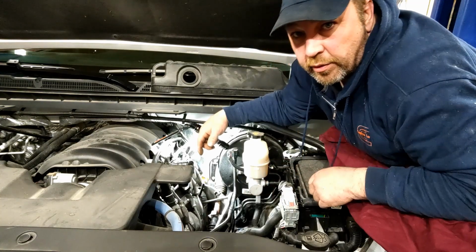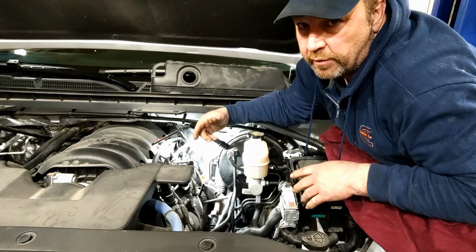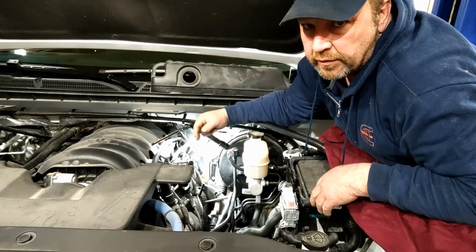I think I'm going to get the air gun and blow that off a little bit. I think that would be a good idea. I don't have enough money to buy this truck, so I'm going to be safe about things.